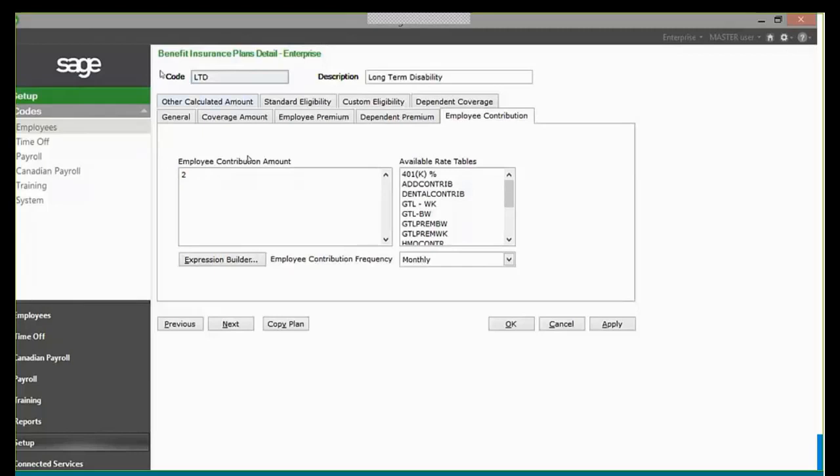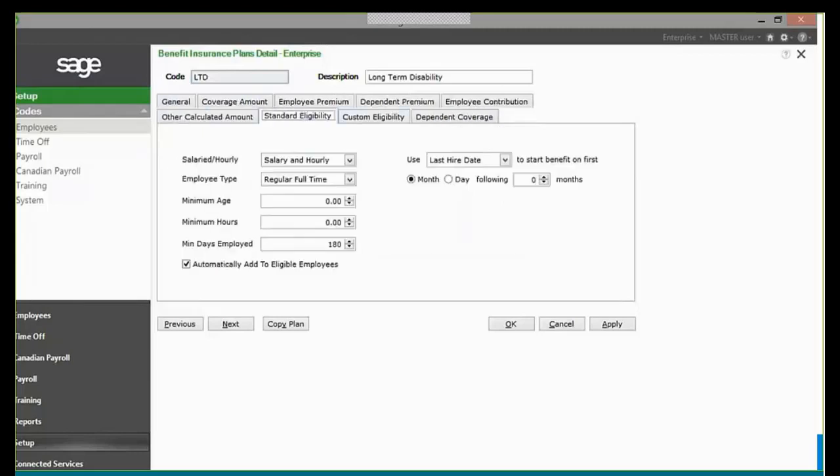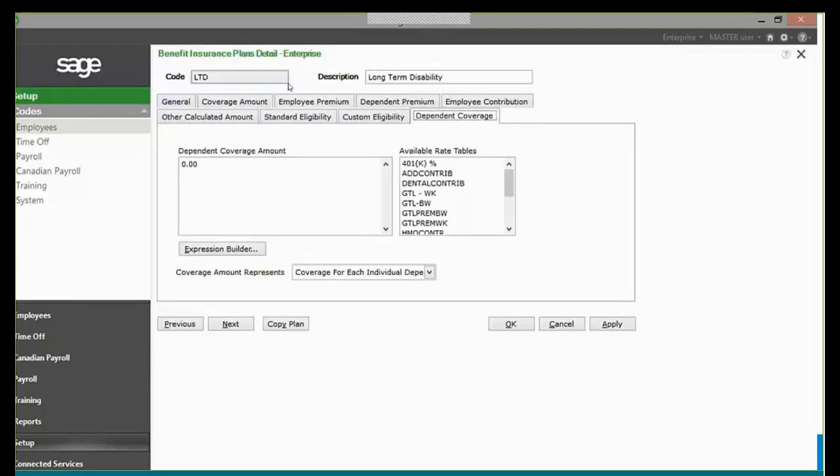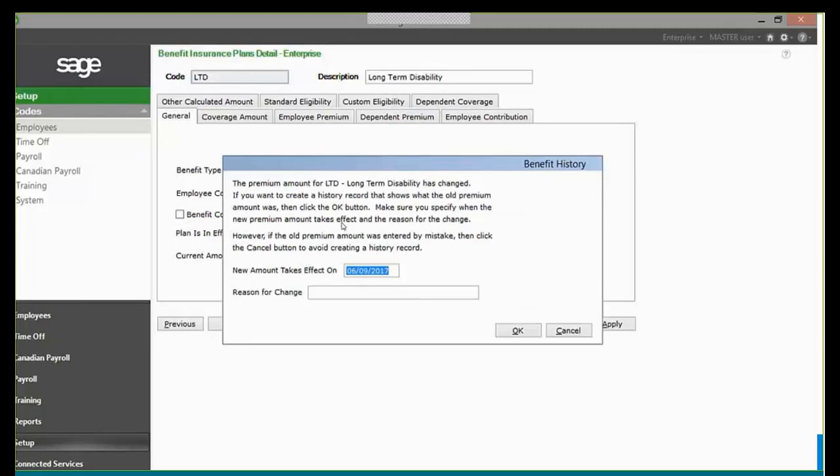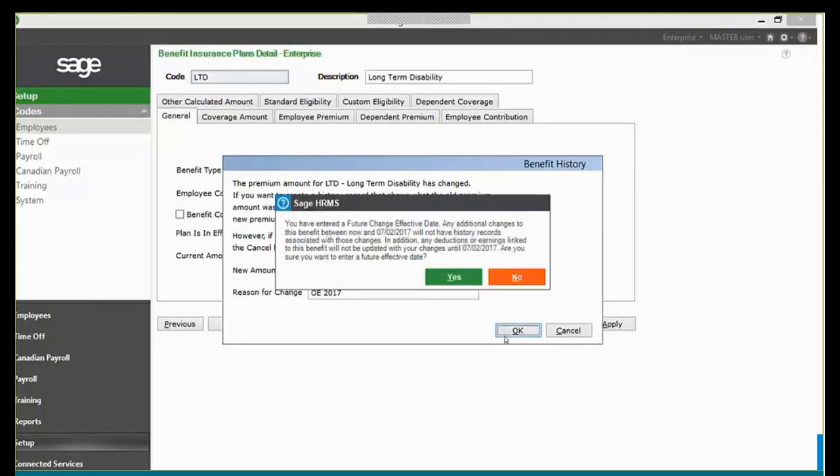All those other tabs up there are not populated for this example, and they generally aren't, so we're just going to leave those alone. Once you hit OK down here, it's going to ask you if you want to add a benefit history record. I would always recommend that you do that, especially if you're changing rates. If you're just making a simple adjustment in an employee record, you don't really need to focus on that, but if you're actually doing open enrollment changes, go ahead and do that.